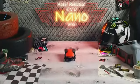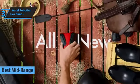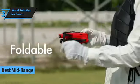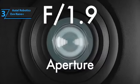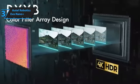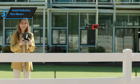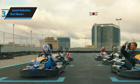Thumbs up. Introducing the Autel Robotics Evo Nano Plus, a top contender for the best mid-range mini drone in 2023, based on user feedback and reviews. Autel Robotics, recognized for their Evo 2 series and enterprise-level drones like the Dragonfish, unveiled their first compact foldable drone, weighing under 250 grams, 0.55 pounds. The Nano Plus closely mirrors the DJI Mini 2 and Mini 3 Pro models in size, weight, design, and functionality, making it the premium model in Autel's Evo Nano lineup.